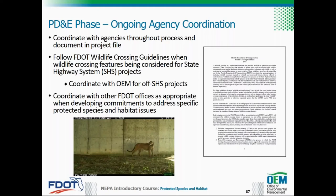Wildlife crossing feature locations should be identified as early as possible in the project planning and development processes and prior to project design. The guidelines were developed for use by FDOT to evaluate the appropriateness of including upland or wetland wildlife crossings and associated features for proposed projects on the state highway system, and establish criteria to be considered during design. In cases where an FDOT district has an off-system project, the district will coordinate with OEM regarding possible inclusion of any wildlife crossing features.